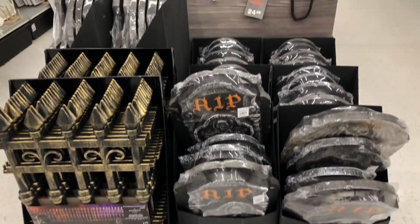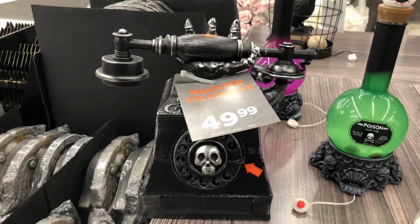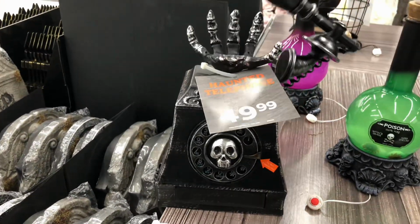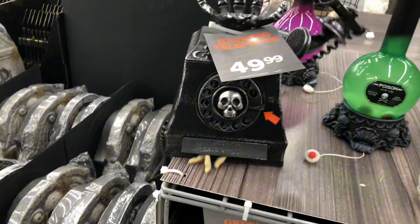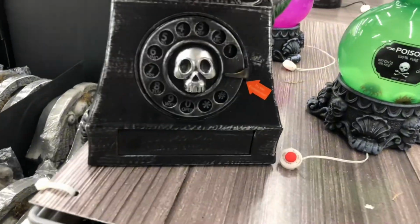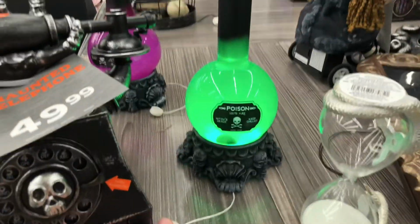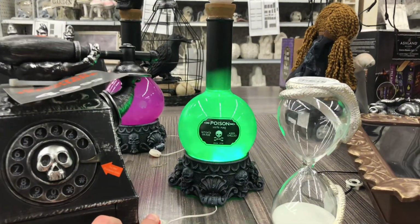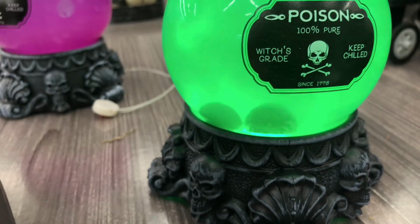Our next section brings us to the animated tabletops and life sizes. That's right, we got a life size at Michael's. Anyway, here's this haunted telephone. Let's see what it does. Lame. I've seen much better haunted telephones, and for way cheaper. Here's this cool little poison sort of light you got going on here. There's even eyeballs floating around under there, if you could see that. That's pretty cool, actually.